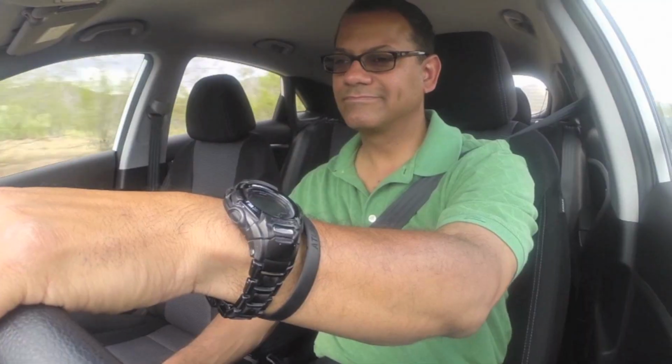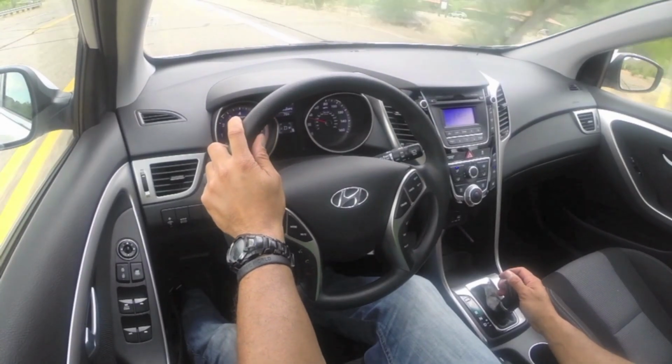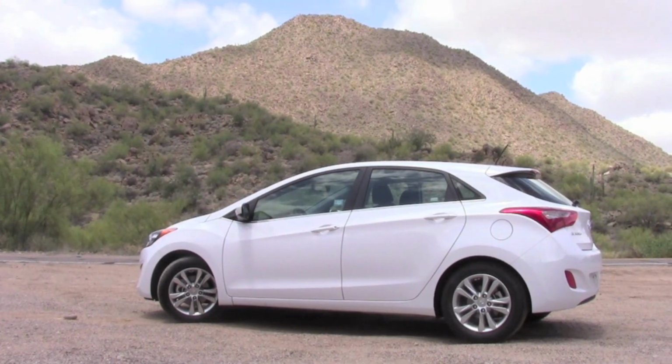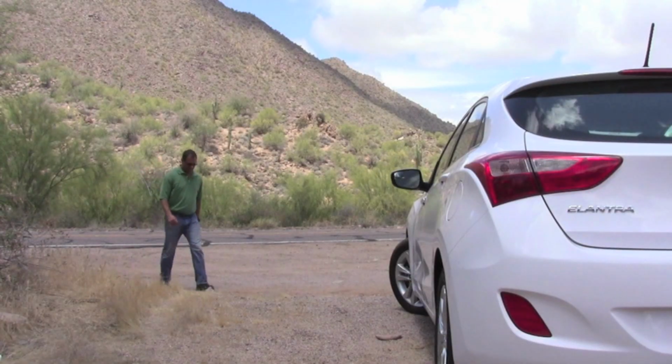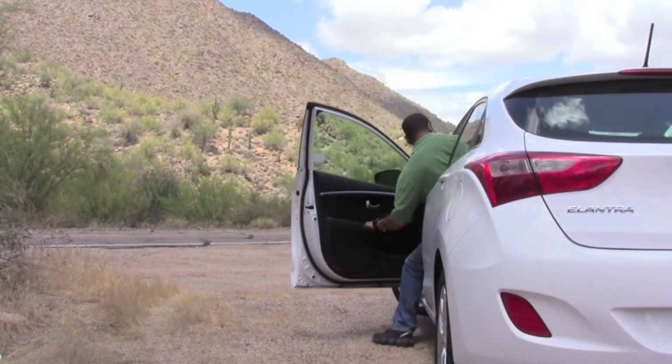If you need to pass out on the highway, you put the pedal down, this vehicle goes. In and around town, again, it feels nimble, quick, responsive. It's a fun car to drive. So it's got great style, great driving dynamics, comfortable for 4 passengers with a decent amount of storage space. Overall, I have to give the Elantra GT a big thumbs up.